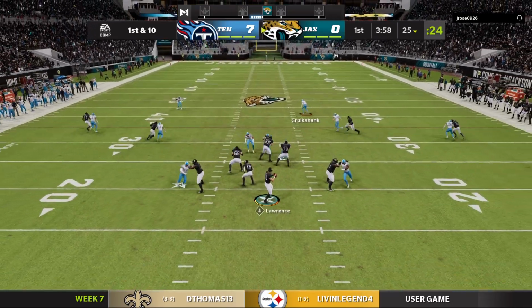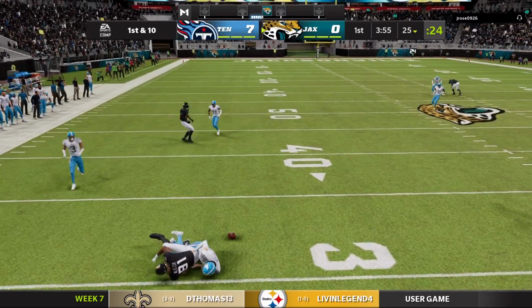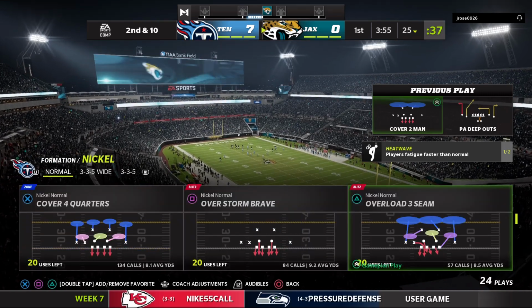They go play action now. Lawrence. And this will be incomplete. Physical play on the football there, and it's second down.